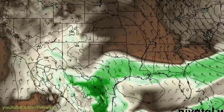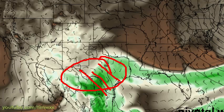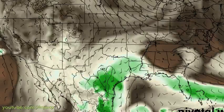So you watch the wind field, see how they're coming around to the south and increasing up and over the frontal surface. So that's going to really enhance the upslope, the isentropic lift over the frontal surface, and really get some of the precip going out in this area over the next couple of days.